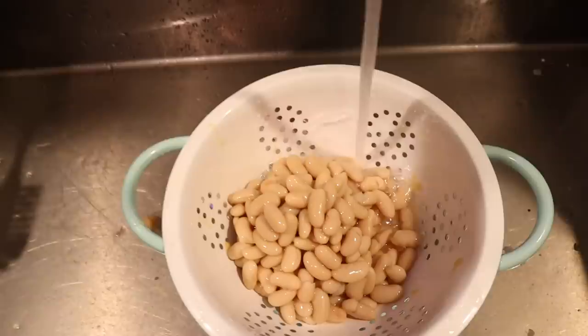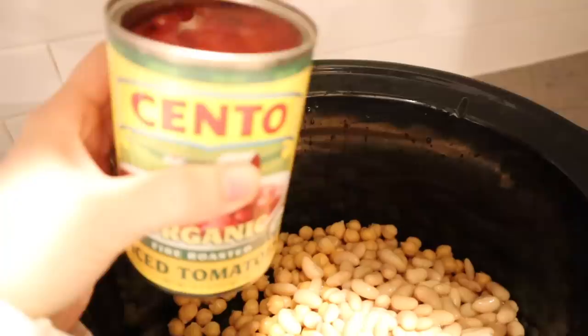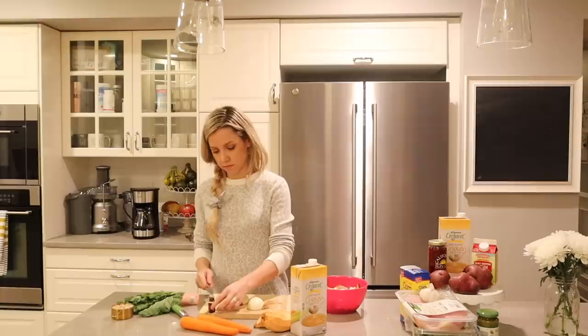But you're also going to need a 15-ounce can of white beans drained and rinsed, 2 15-ounce cans of chickpeas also drained and rinsed, and then you're going to use the entire can of a 14.5-ounce can of fire-roasted petite diced tomatoes. So the fire roasted, I feel like, is important to give this some flavor. In no way, shape, or form is this recipe spicy, but it does need that flavor.